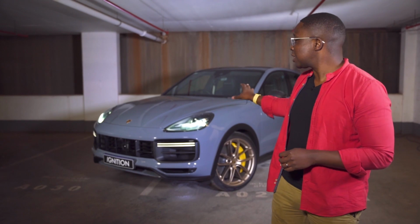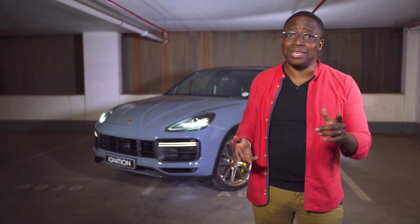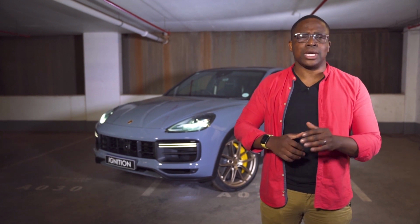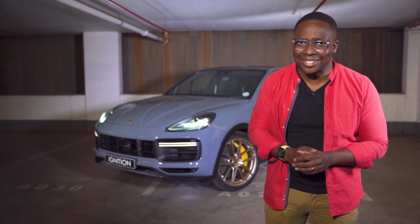This is the new Porsche Cayenne Turbo GT, and this is currently the world's fastest SUV. And trust me, I spent the last few days in this car, and when I say it's hella fast, it's hella fast.